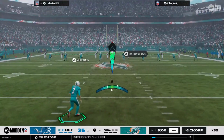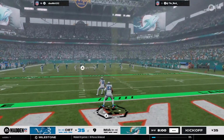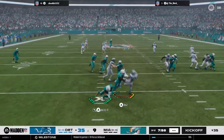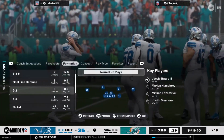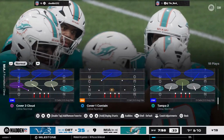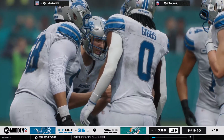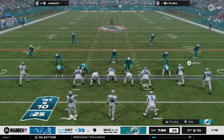We'll see what the first half adjustments of the season are as they're teed up, and away we go in our second half. Return starts from the goal line. And they've got a long field ahead, Brock. They got to him early, and they laid a big hit on him. Offense into the shotgun set as they line this up. First and 10.